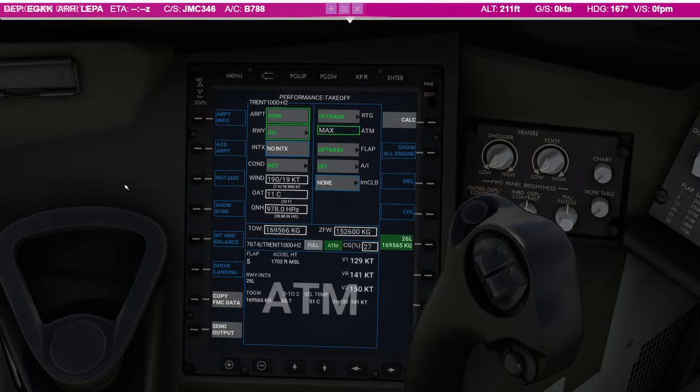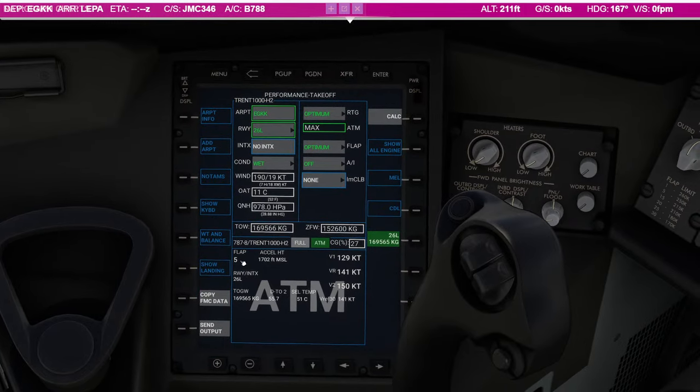Older type ratings vanish, but the 777 and the 787 share a type rating. Right, there's some numbers. It's going to be flat 5 at 170 tons, which is light for this airplane. DT02, cell temp 51, 129, 141, 150. So you see how low the V1 is. Remember, the 787 uses as much of the runway as it can, and it's often a large amount of it. When it's wet, that number is just reduced like that.